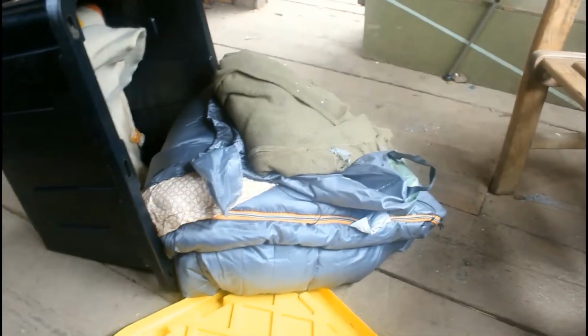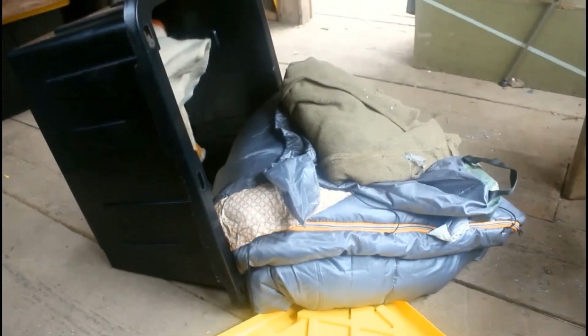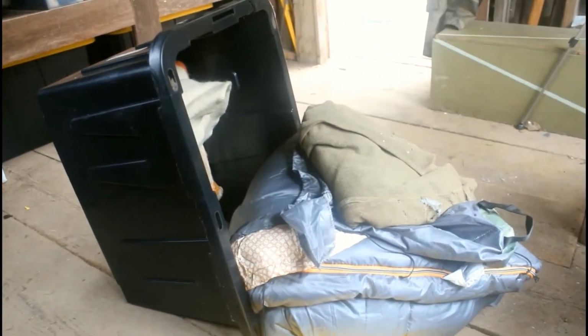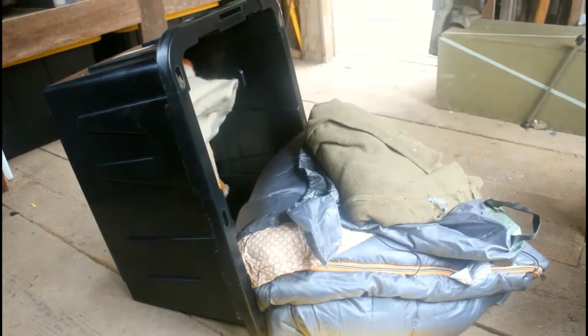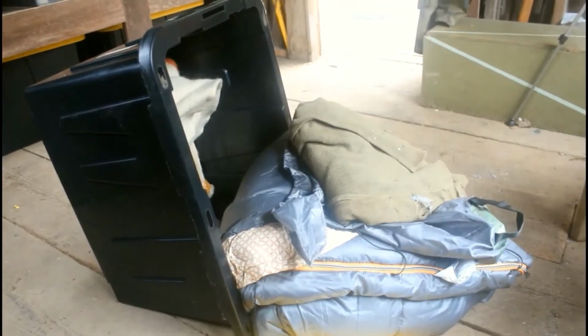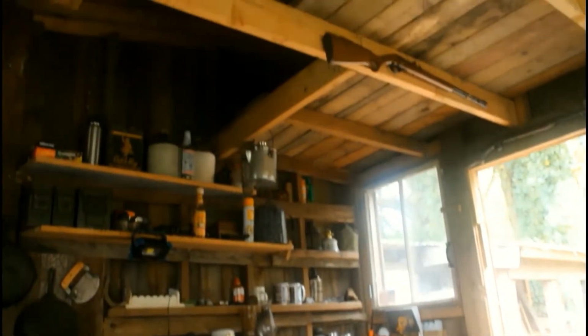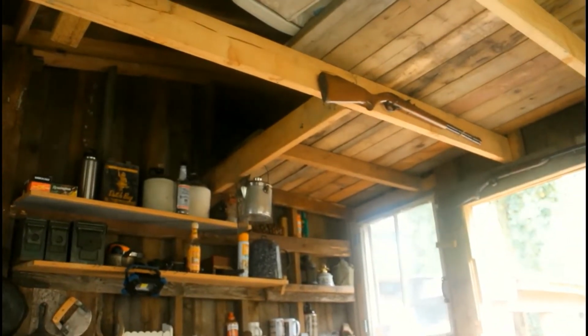Now, I don't know if there's a cat in here. The cat maybe spent the night in here because we were up here all day yesterday. Normally, I don't have a lot of cats hang around here because Blue's here. So this is a mystery. How'd that fall? And why did it fall? I may never know.